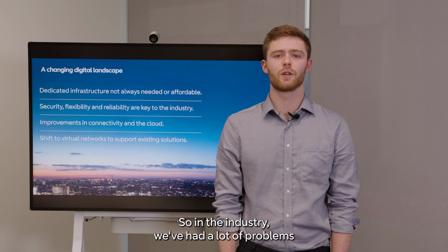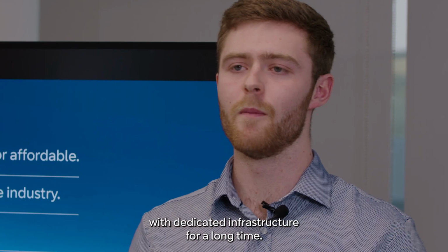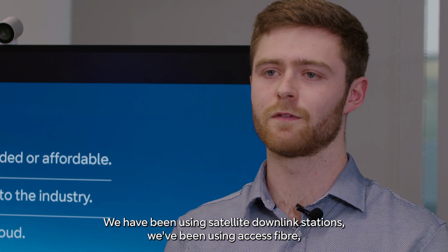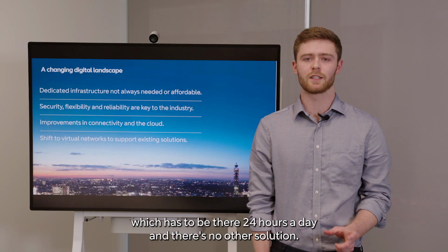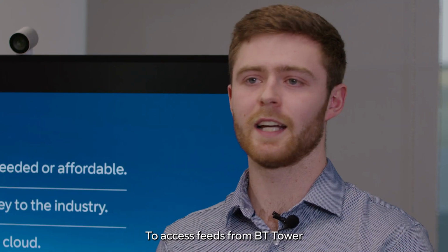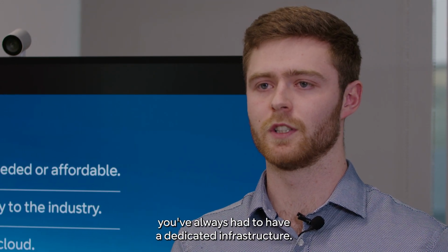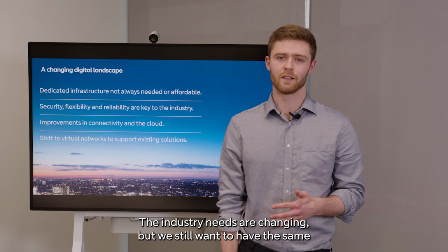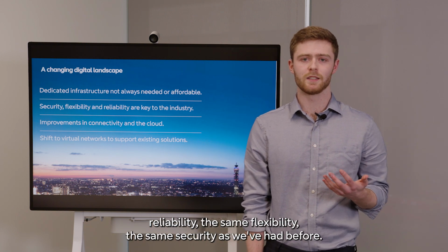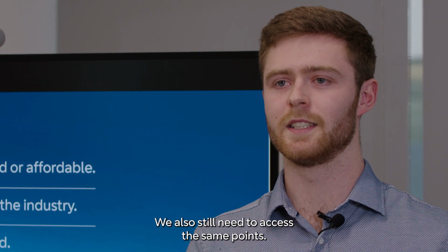So in the industry, we've had a lot of problems with dedicated infrastructure for a long time. We have been using satellite downlink stations, we've been using access fiber, which has to be there 24 hours a day. There's no other solution. To access feeds from BT Tower, you've always had to have a dedicated infrastructure. The industry needs are changing. But we still want to have the same reliability, the same flexibility, the same security as we've had before. We also still need to access the same points.